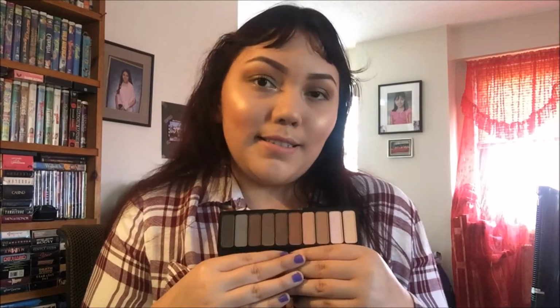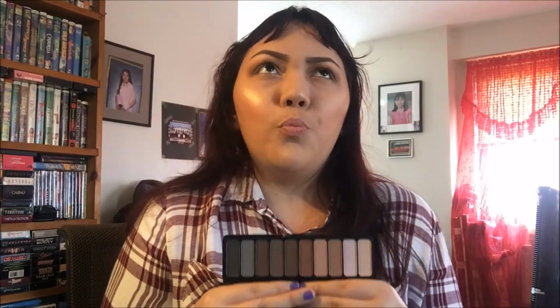So good. I've used it on my eyes today a little bit. It's 10 matte shades for $10. This is exactly what the drugstore needs. The drugstore does have good eyeshadows, but good shimmery eyeshadows. I have never been able to find good mattes at the drugstore, and this is exactly what I've always been looking for. I would compare this to Anastasia in the way that it's super blendable. They practically blend themselves out on your eye.